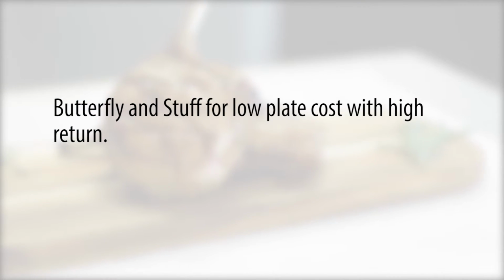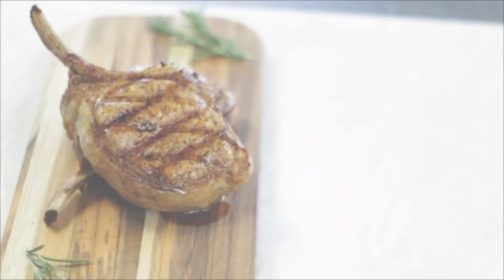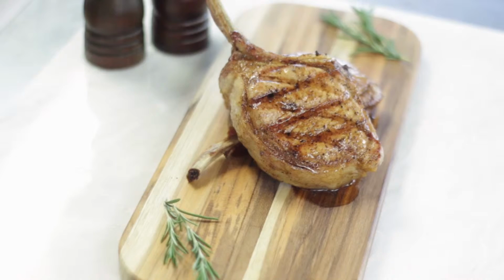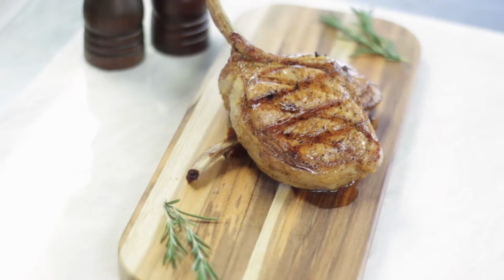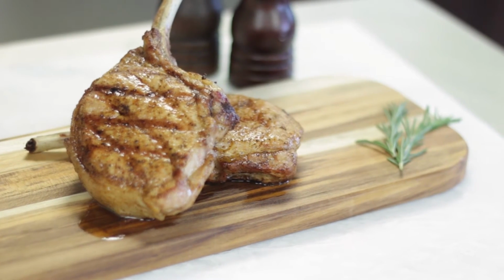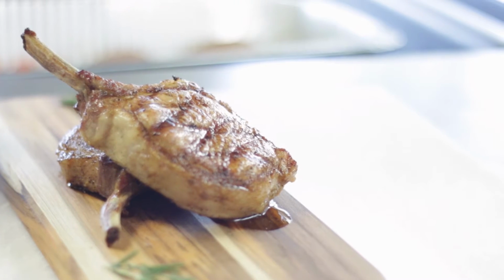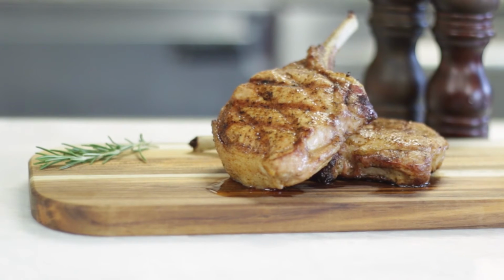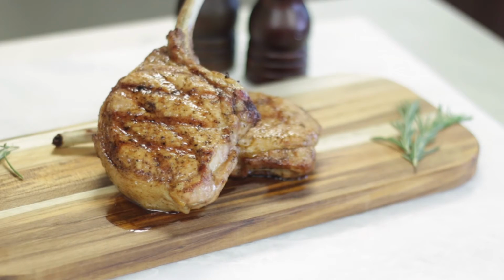What a lot of our clients like to do is cut a nice pocket in the French pork rib chop, stuff it with a little bread, sausage, and mushrooms. Now you have a 10-ounce portion which is going to cost you $4, stuffed with a filling that might cost $1, and you can set the price for a $22 entree. You can't do that on beef and most seafood. With the French pork rib chop, you can make a very simple product elegant.